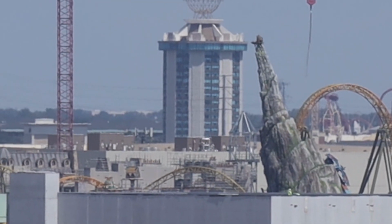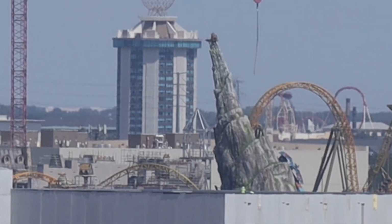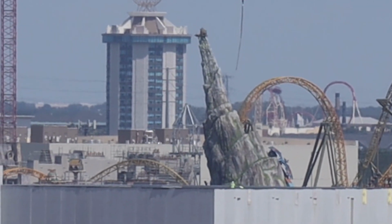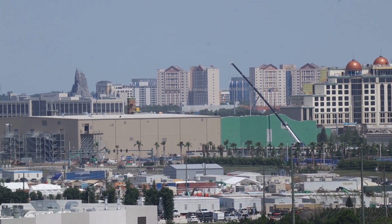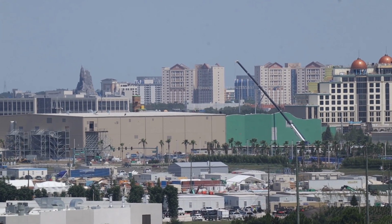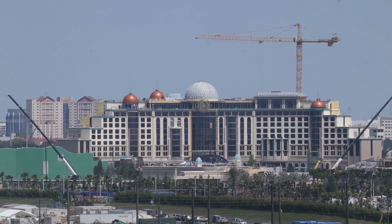Directly to the left of the meat hall, you can see a little water tower looking structure. That's going to be the backdrop to the Wizarding World. They have not yet themed that element yet. I don't know what they're installing, but I think it's a covered up prop. It's pretty cool. Also, haven't seen the dome come up yet, so they're working on it, I guess.